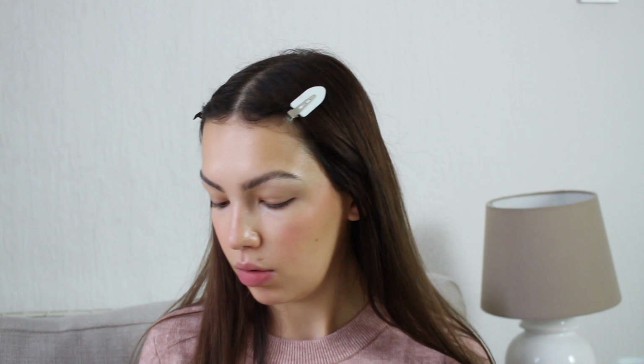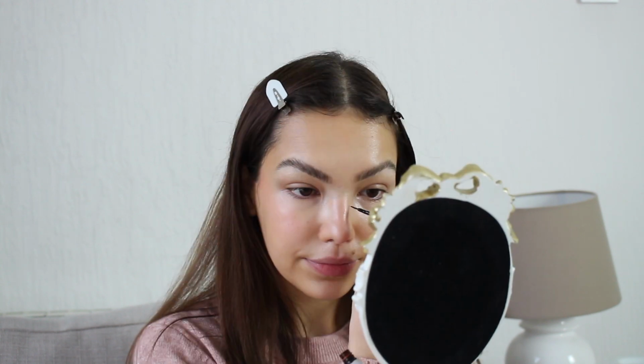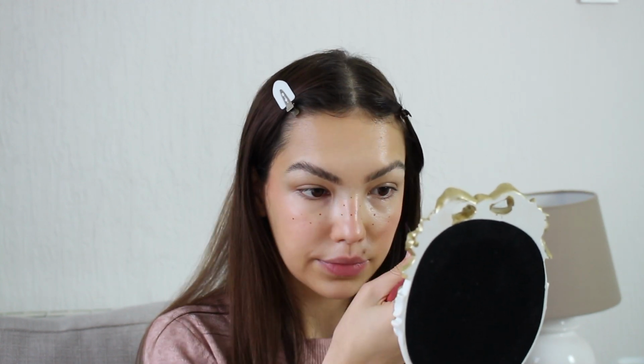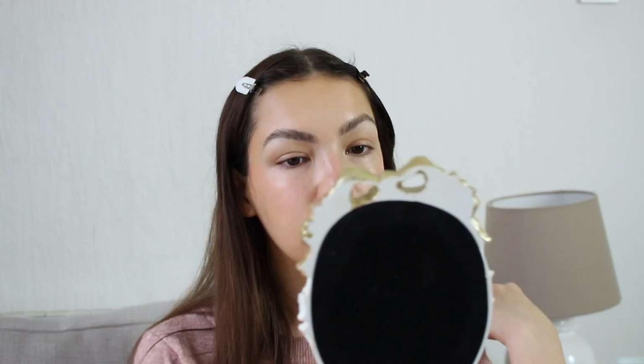Still been loving my Lottie London freckle tint. Nothing can really beat this. I'm wondering, do I put some on today? I might put on a few. I do sometimes look at my makeup and think, if this just had a few freckles on, it would be perfect. There we go. Sometimes I go a little bit more overboard than other days. I just put on a few today. I don't want to put too much on.